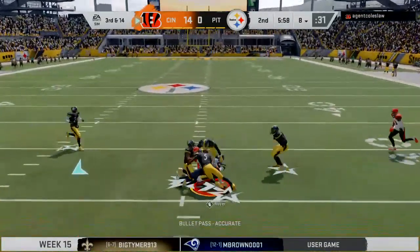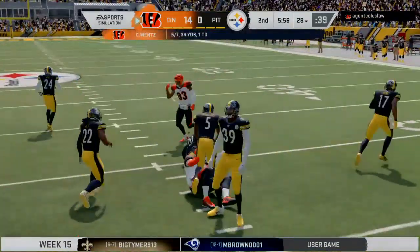Yeah, nice job to force the incompletion. And he will find his big tight end over the middle.